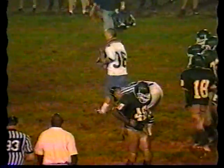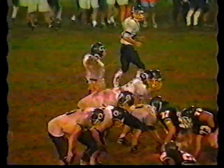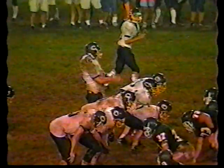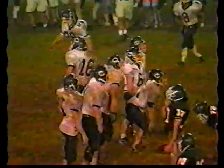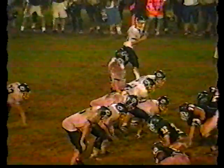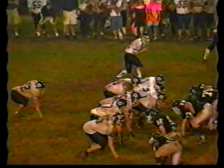And Woodbridge has just called another timeout. 3rd and 5 for the Blue Devils after the timeout. 46 seconds to go. And the Blue Devils call a timeout this time. Well, Brooks, let's see if we can get a play in this time. Still 3rd and 5 after 2 timeouts here.